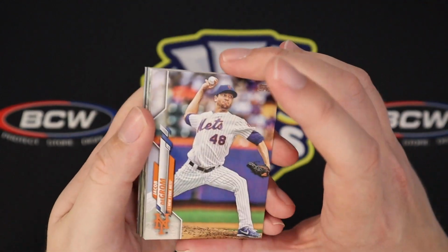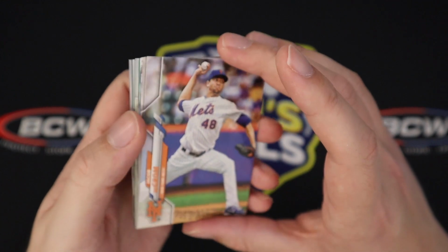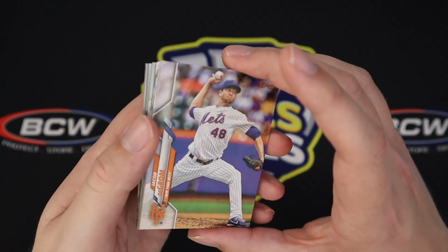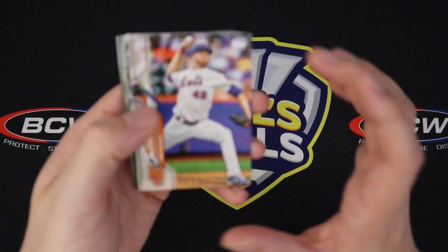But I was into cards from then until about 14, and then kind of dropped out from like high school into like 20. Picked it back up again, dropped it again, and now we're back, obviously doing all sorts of stuff.